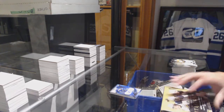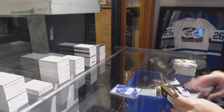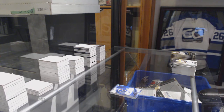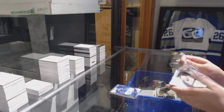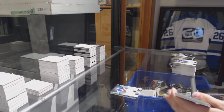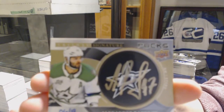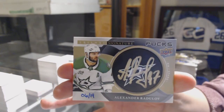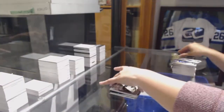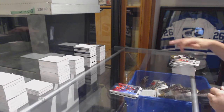All right, last box, Mojo. Jersey for the Rangers, Kevin Shattenkirk. We've got a signature pucks logo number to 19 for the Dallas Stars, Alexander Radulov. For the Montreal Canadiens, Max Domi Red.